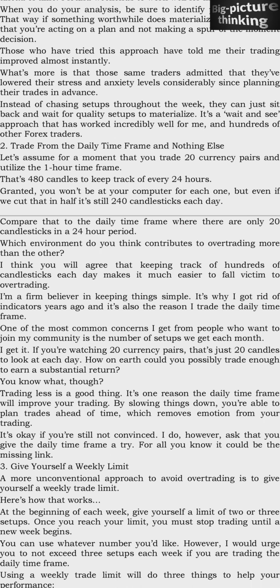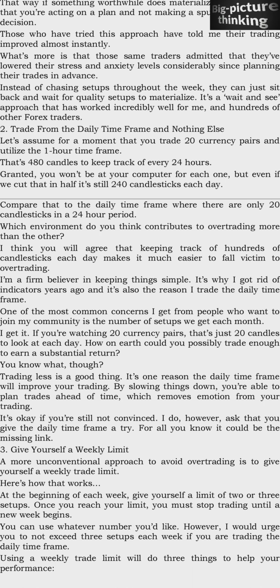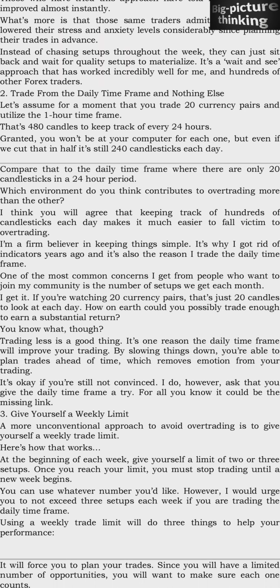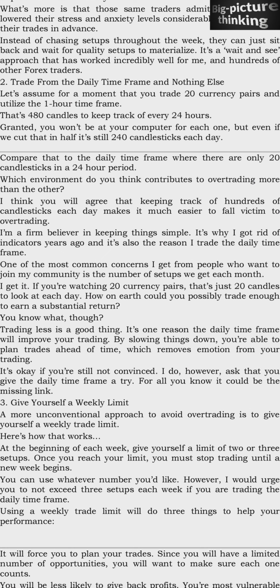I think you will agree that keeping track of hundreds of candlesticks each day makes it much easier to fall victim to overtrading. I'm a firm believer in keeping things simple. It's why I got rid of indicators years ago, and it's also the reason I trade the daily time frame. One of the most common concerns I get from people who want to join my community is the number of setups we get each month.